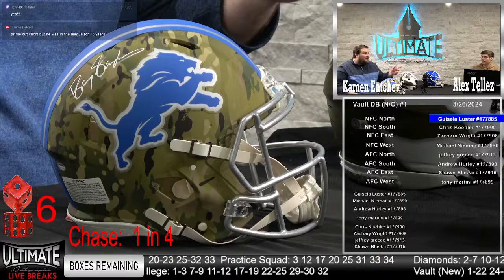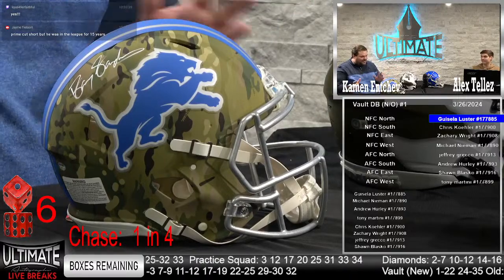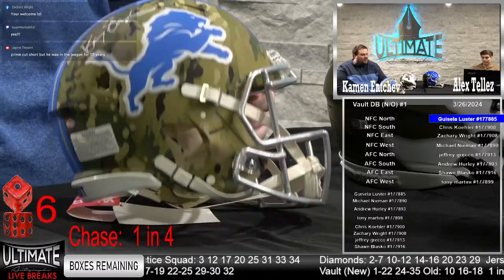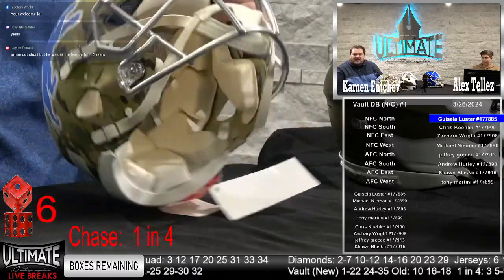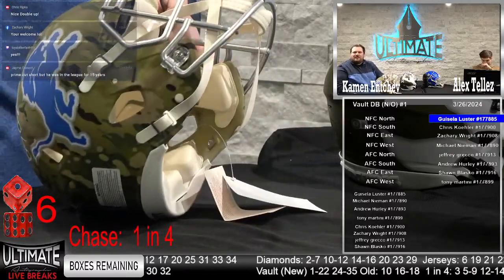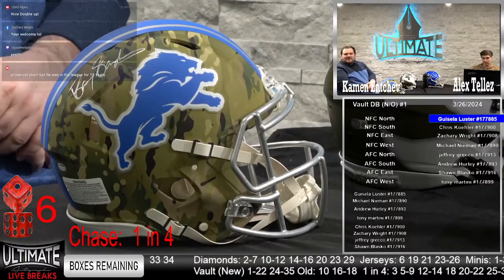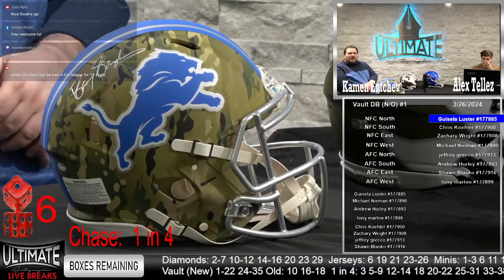Kind of like Aaron Donald. I was just going to say that. 10 years, 10 Pro Bowls for both of them. Man, what an iconic helmet. What an iconic player. Barry Sanders, full-size authentic for Gisella. Nice double up, says Chris Ripka. You're welcome, LOL, says Zachary Wright. Very, very welcome on Barry Sanders.